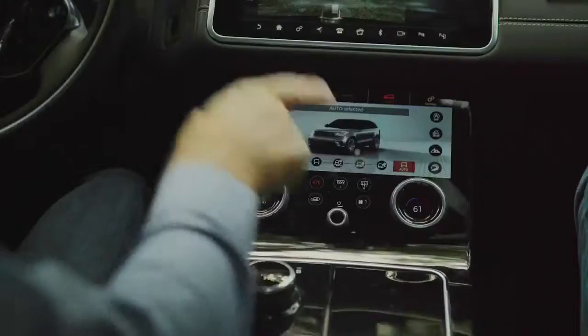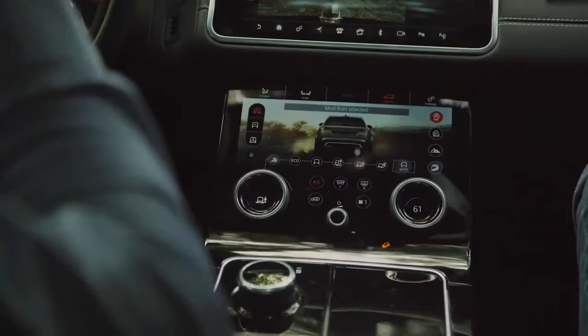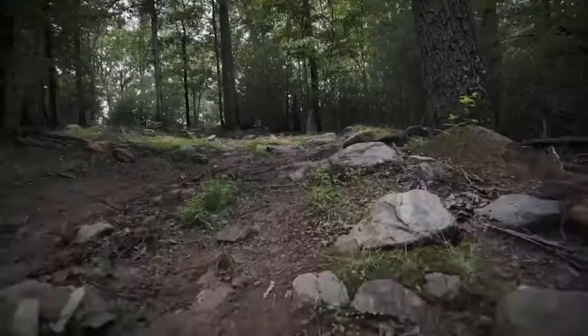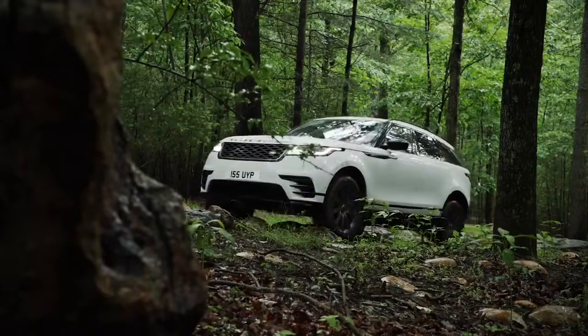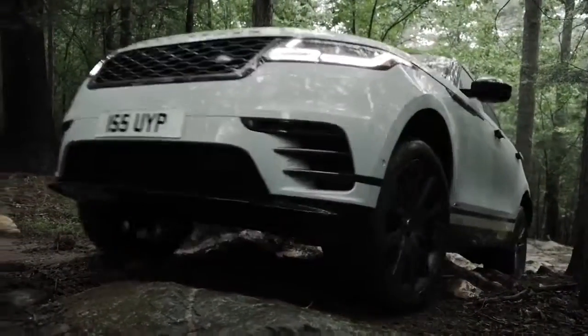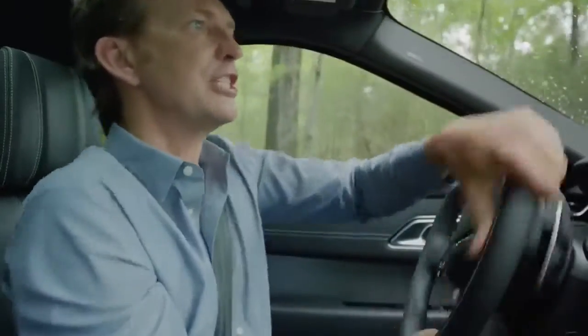Velar, I'm sure, will cope easily in auto mode, but I'm just going to slip it into mud and ruts here. As I do that, the air suspension raises automatically to the off-road height. Here I go. Just going along this track, the vehicle geometry in these tricky situations is key. And with an approach angle of 29 degrees, with the air suspension fully raised, a departure angle of 30 degrees, and a breakover angle of 24, Velar seems extremely capable in these rather tricky conditions.